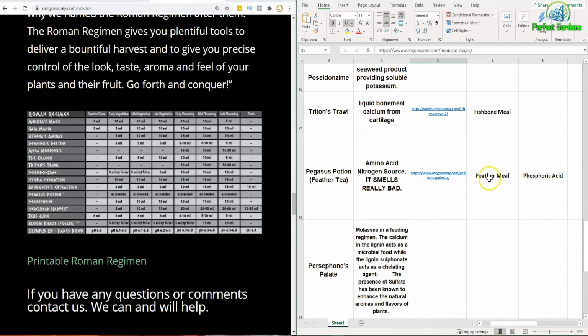So this is a feather meal and a phosphoric acid. As you can see all the way through this product, it's going to just say as needed. And right here, they're just saying if you feel your plants are getting a little yellow, or you think they need a little bit more nitrogen, this is going to be a great amino acid nitrogen product to give them.